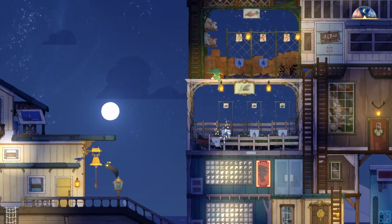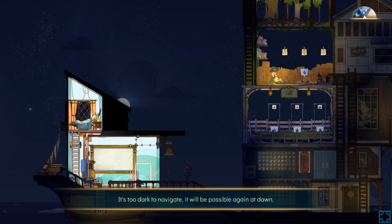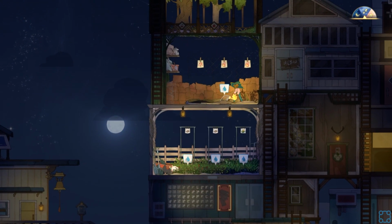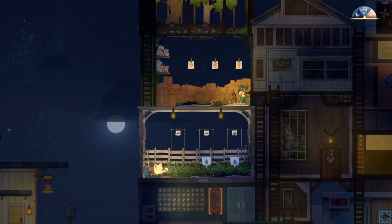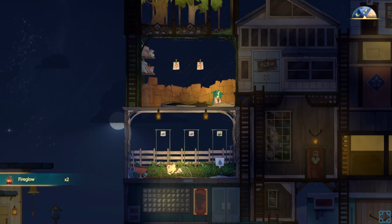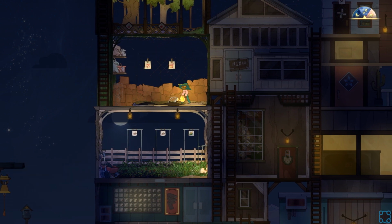Oh, it's still nighttime. I guess I can plot a course. Never mind. Let's see. Somebody was saying we can upgrade our fishing platform, by the way. Oh, there we go. Fire glow. Yep. Yeah, we got a couple of those so far.